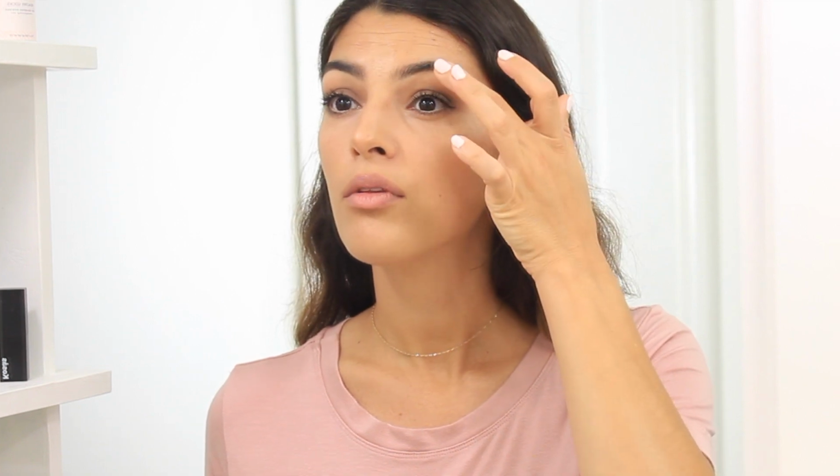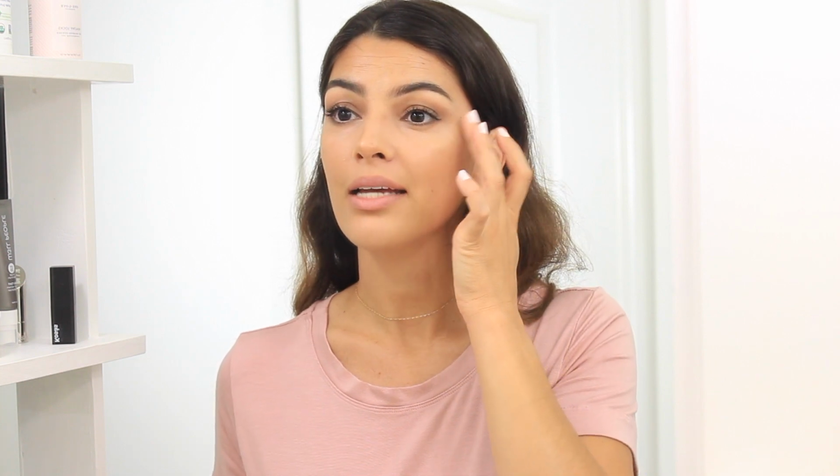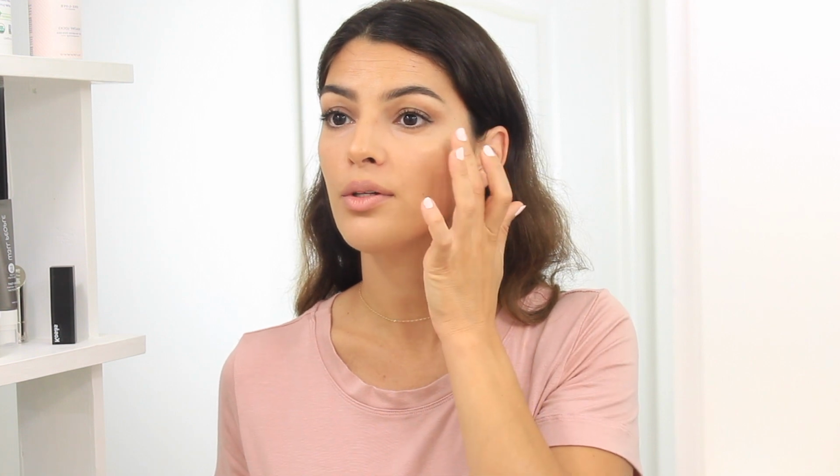And a little bit on the brow bone. It also has a really pleasant scent. It contains a very, very small amount of essential oils. I'm very sensitive to essential oils, so I tend to avoid them as much as possible, but this does not cause any issues. I think the amount is so small. On the bridge of my nose.